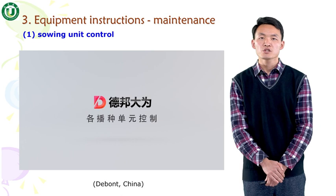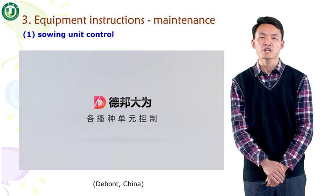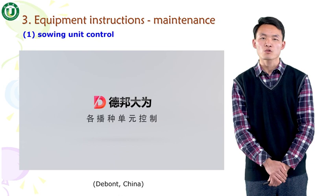In terms of equipment maintenance, it focuses on the maintenance of the sowing unit, cleaning of the seed monitoring device, and installation of the monitoring system. The following video describes the maintenance of the seeding unit.